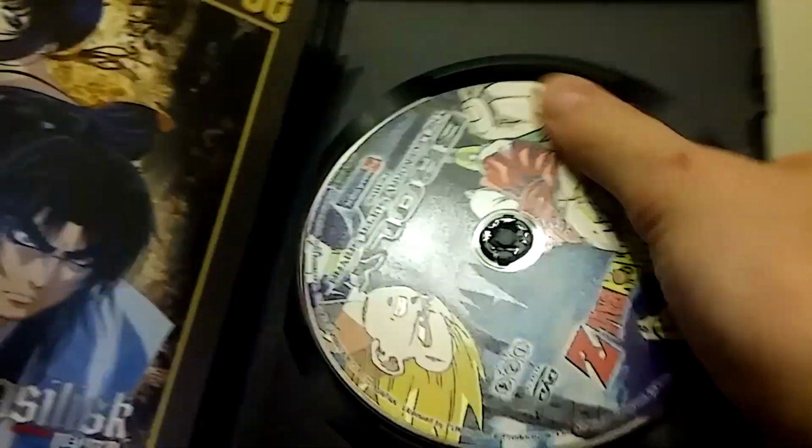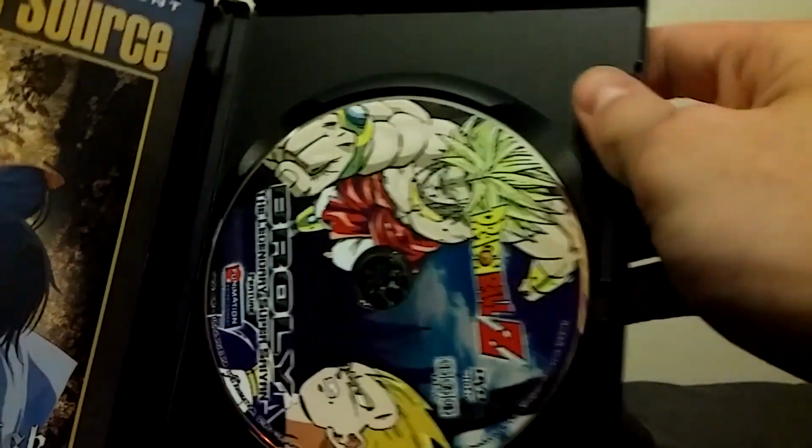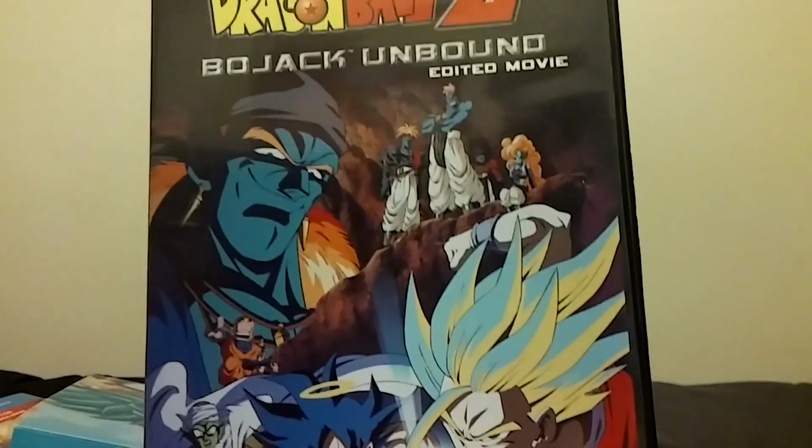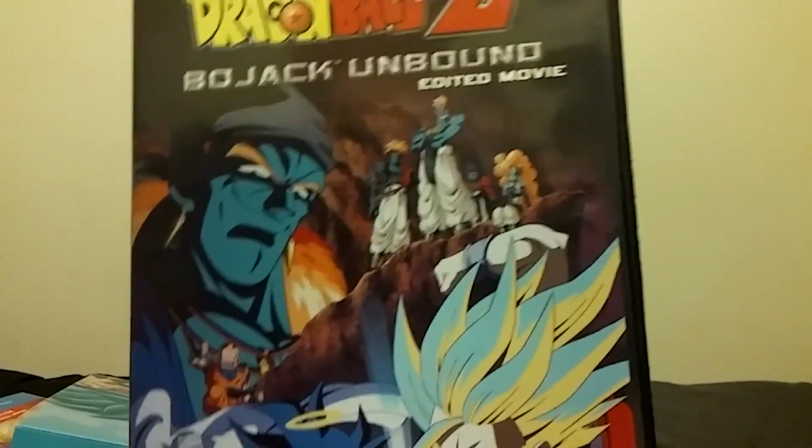And here's the disc. This is also textured like the History of Trunks one. God damn, I only got 11 minutes. Bojack Unbound. This one is one of the few movies that can actually fit into the Dragon Ball Z timeline.